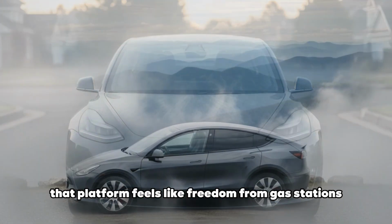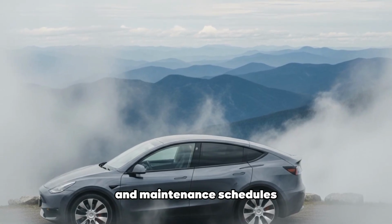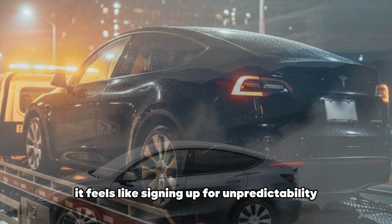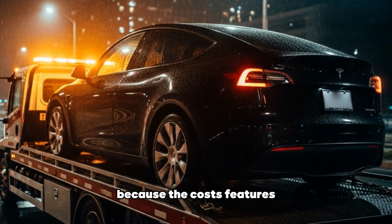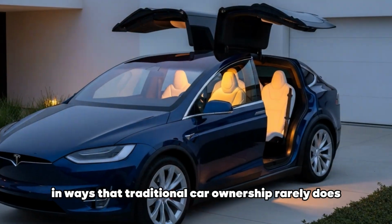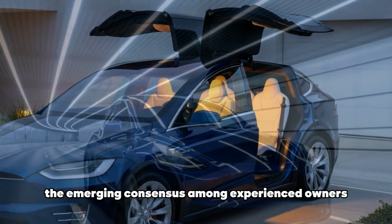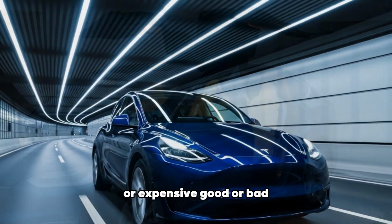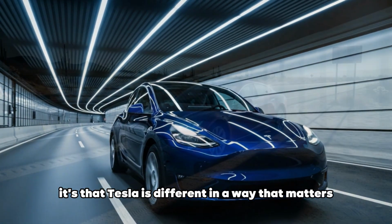For some, that platform feels like freedom from gas stations and maintenance schedules. For others, it feels like signing up for unpredictability, because the costs, features, and behavior can change over time in ways that traditional car ownership rarely does. The emerging consensus among experienced owners is not that Tesla is cheap or expensive, good or bad. It's that Tesla is different in a way that matters.